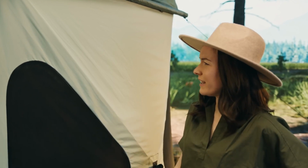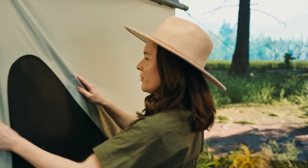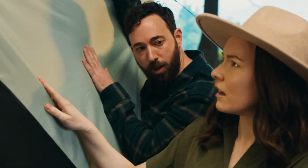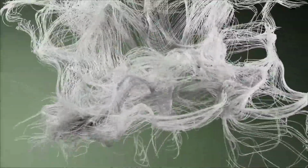Is it strong enough for my kids? I mean, is this thing even durable? Oh my gosh, it feels so nice. It's 300D Oxford cloth, strong enough for even the most rugged conditions.